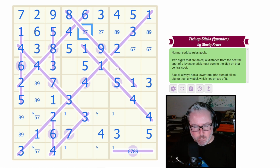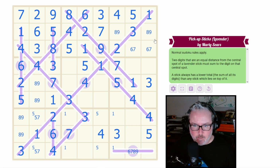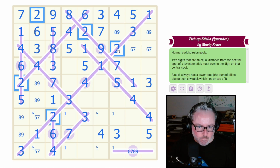So, yeah, here we go. This can't be a 7 because it'd force a 2. So this is 2, 7, 7. There's that. We're eventually going to get down to this guy. This probably is just to finish everything off. I think we said 1s are down to an X-wing. I'm going to go through this one more time. 2s are getting close.